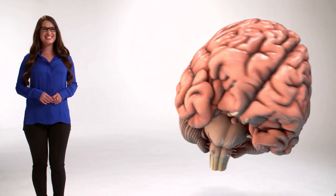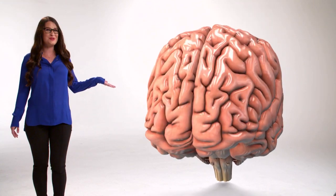It weighs only 3 pounds, and it's nearly 60% fat. It has the consistency of tofu, and it runs on about as much energy as it takes to operate a 20-watt light bulb. Say hello to your brain. Let me give you a little tour of what some have called the most complex object in the known universe.